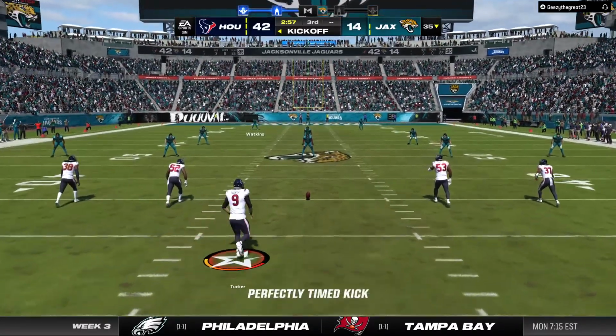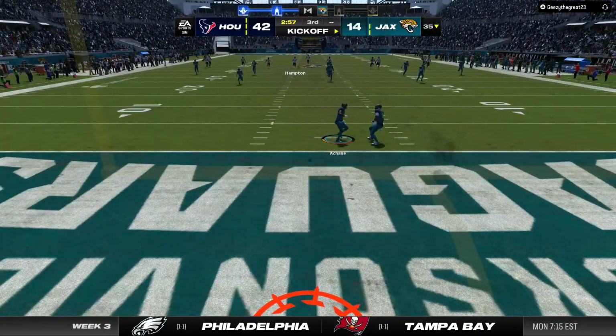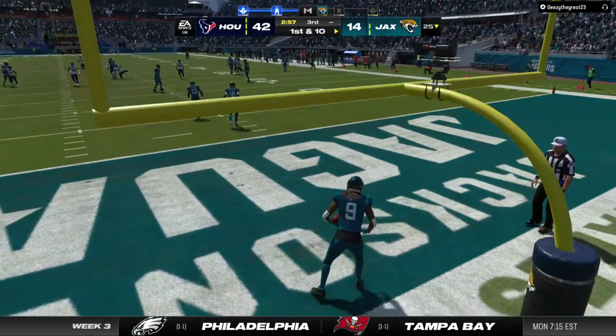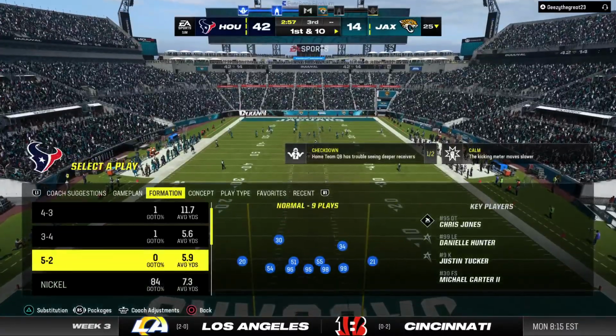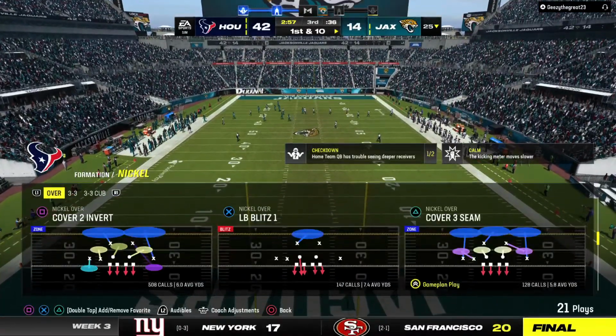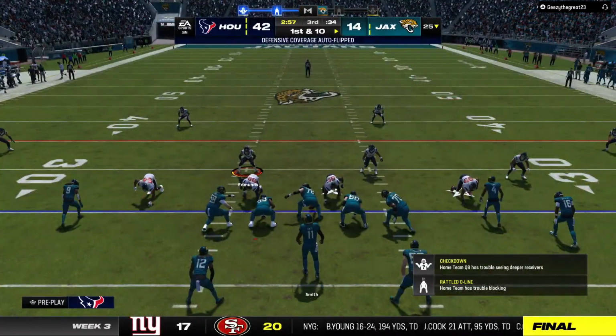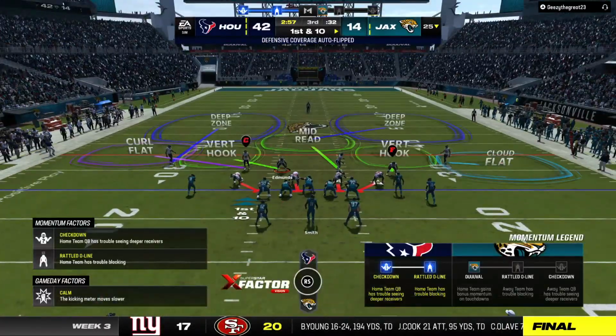So they throw the pick 6. They'll get another shot at it now as this one's in the air. The Jaguars take over 1st and 10 at their own 25-yard line. The Jacksonville offense set to begin their next drive.